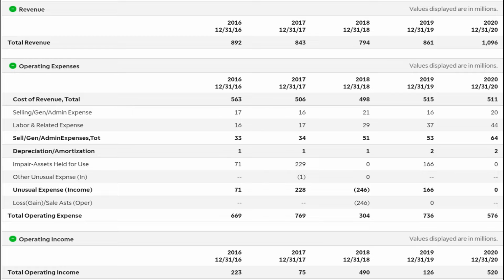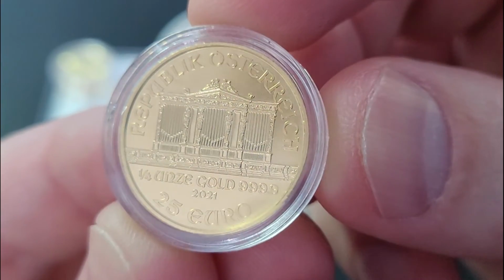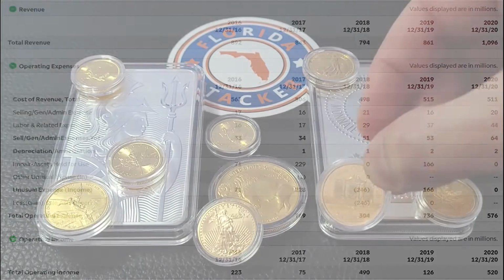Wheaton has managed to earn more through its operations while keeping its cost of running the business lower during that time frame, down now from 669 million in 2016 to 576 million in 2020. They've leaned out their operations. The net result of this is an increased profit, with Wheaton bagging $520 million in profit during 2020.